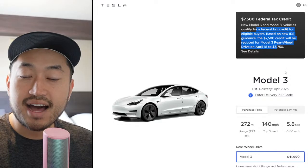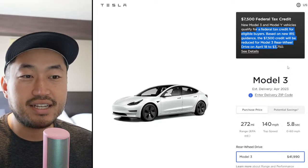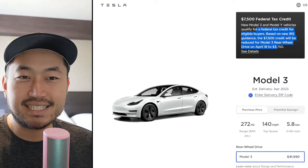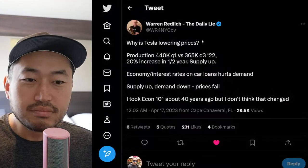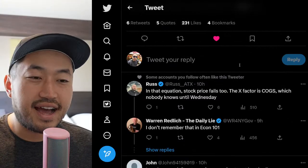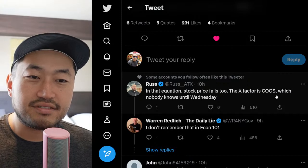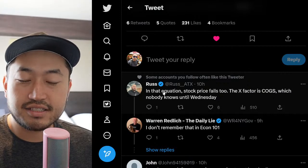I mean, we've also got the Tesla earnings call in the next few days, also on April 18th, and so there's a lot of things that are probably going to be discussed with that, including a factor that hasn't really been known so far, which is the cost of goods. So right now, here's a tweet from Russ.